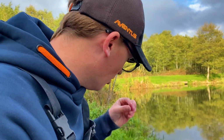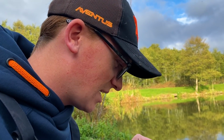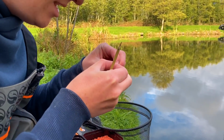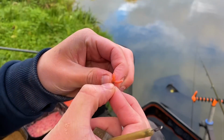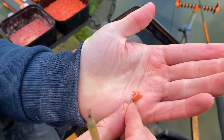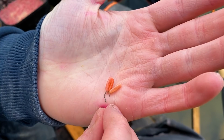Then number two, triple pinky. That's your pinky feeder one, on a difficult day, hooking three pinkies. Let's have a look at that one. Nice and bright, isn't it? We've got three little colours there. That can work very well on the harder days as well.